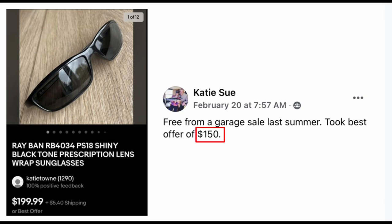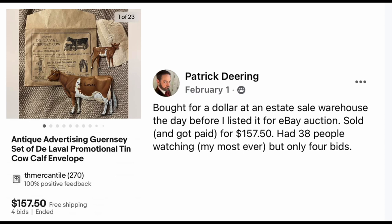Patrick Deering bought for a dollar at an estate sale warehouse the day before I listed it for eBay auction. Sold and got paid $157.50. Had 38 people watching, my most ever, but only 4 bids. Antique Advertising Guernsey set of De Laval promotional tin cow calf with envelope. This was a dollar and it sold for $157.50.